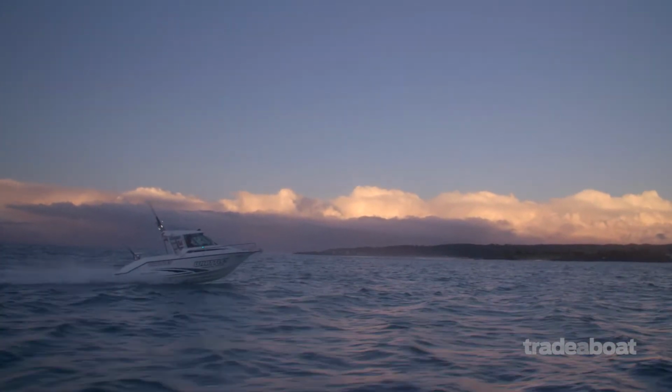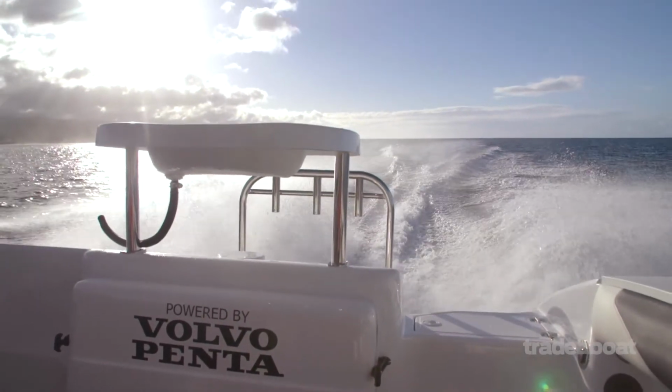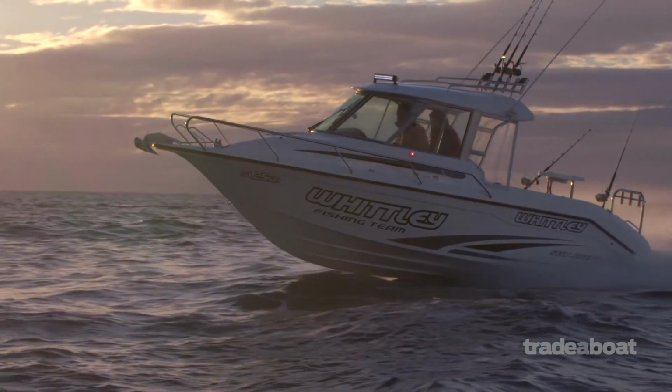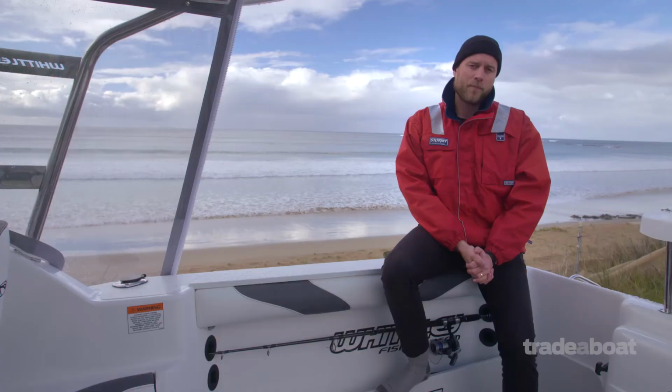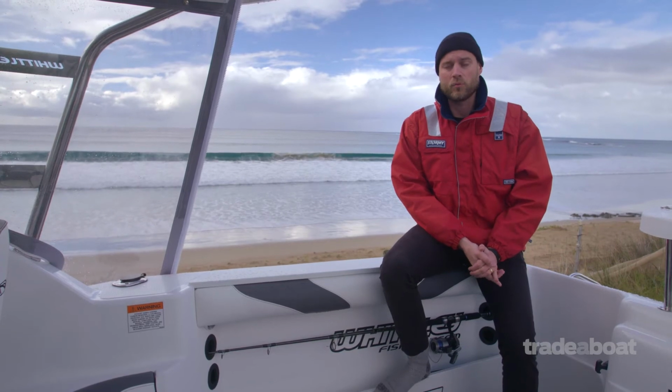One thing I really appreciated was the low down centre of gravity the Volvo stern drive brings. It helps aid stability underway and at rest. All in all, it's a ripper of a boat and one I'm sure any new buyer will really love.